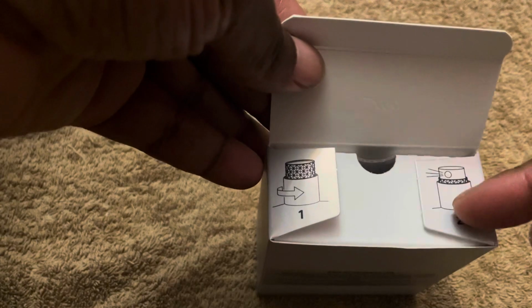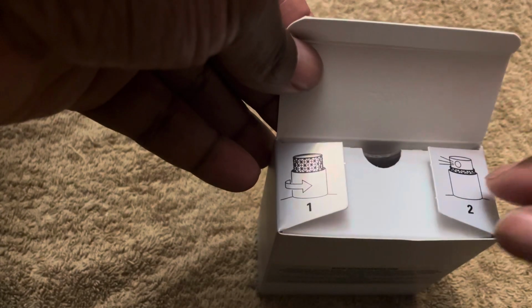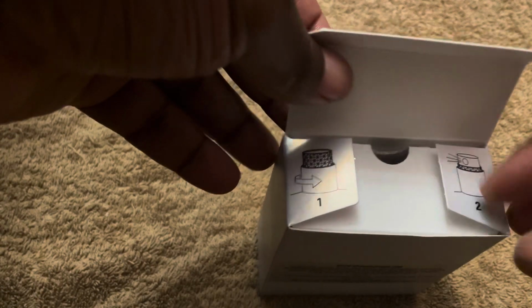Oh, and this is how you open it. It's similar to the other one I've got, where you twist it and then it exposes the spray, and then obviously twist it back to close, which I think is kind of cool. I can smell it already, right? Believe it or not.